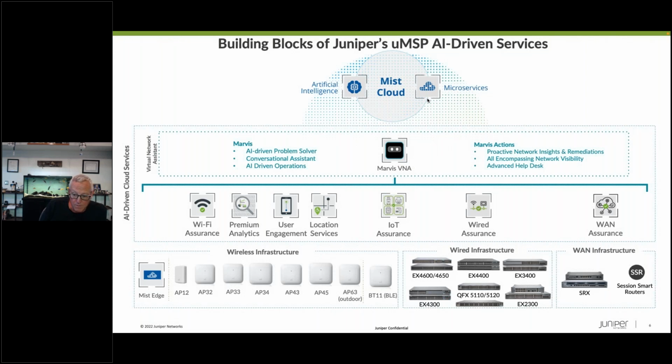If you look across the bottom, we have wireless, wired, and WAN, and that's kind of the evolution that we have taken on. So we started with wireless because that's what Mist was. Mist was wireless, got acquired by Juniper in 2019, and we added wired infrastructure to that as quickly as we could. And now we're folding in the SRX and the Session Smart Router for the WAN option of that. So true client to cloud. And with that, the one example I just gave you, trying to troubleshoot what happened with Teams a week ago, that's pretty compelling.